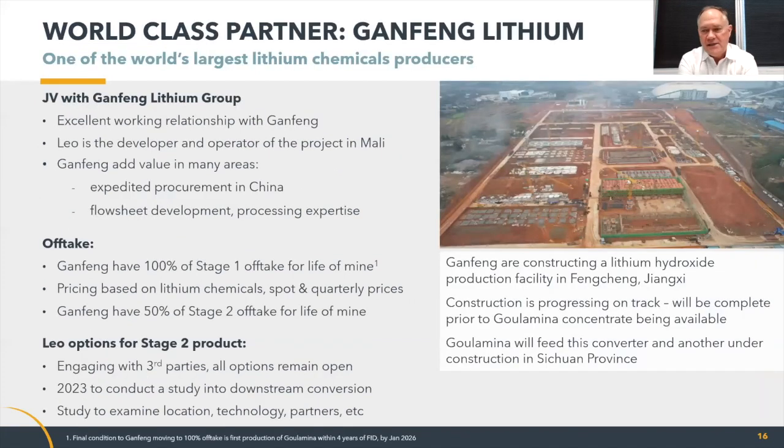So we enjoy an excellent working relationship with Ganfeng. Their converter project is progressing rapidly, as you can see here. We hope to visit the site next year when China opens up.